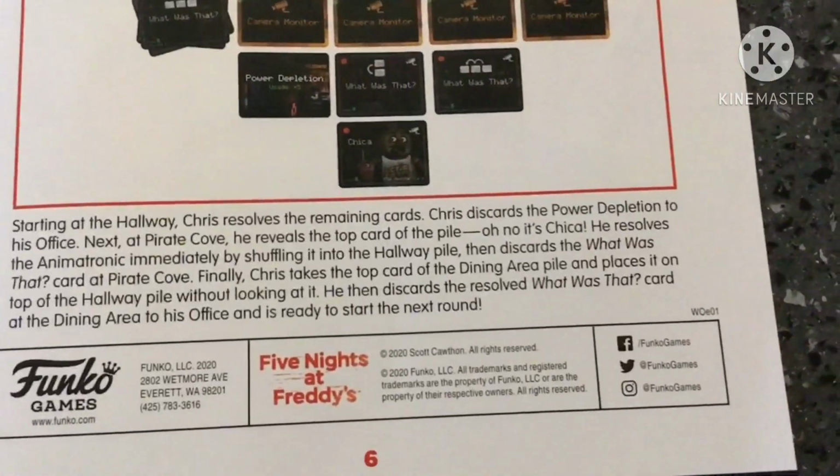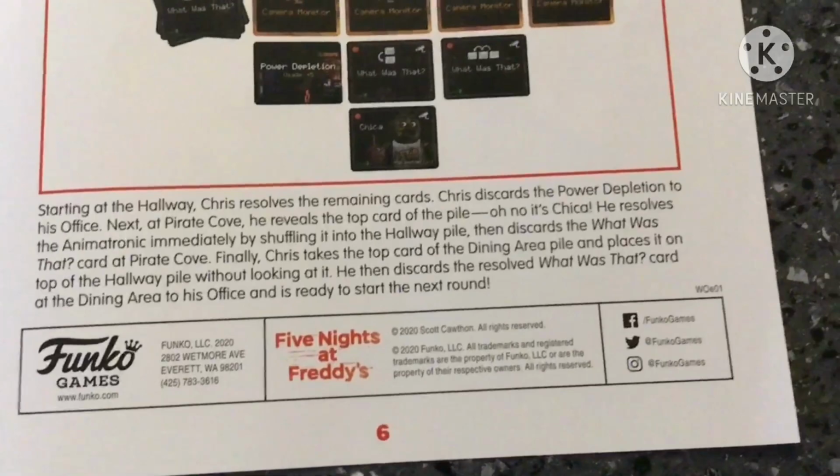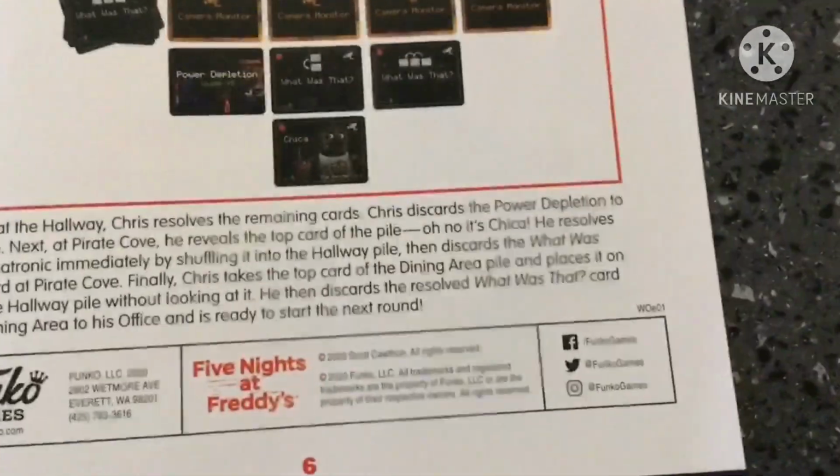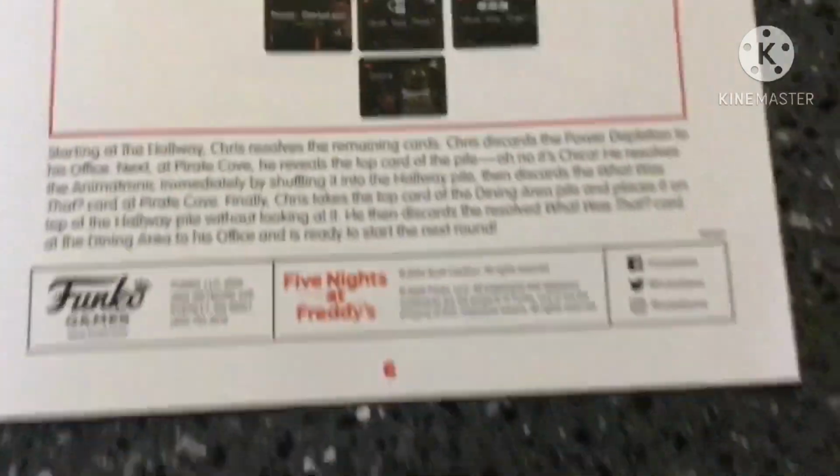Finally, Chris takes the top card of the dining area pile and places it on top of the hallway pile without looking at it. He then discards and resolves the what was that card and of the dining area to his office and is ready to start the next round.